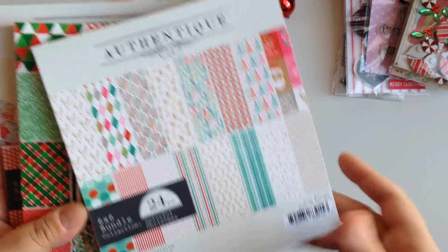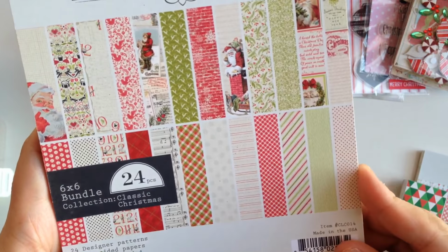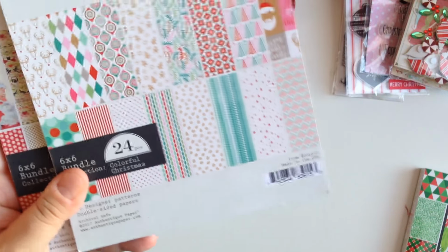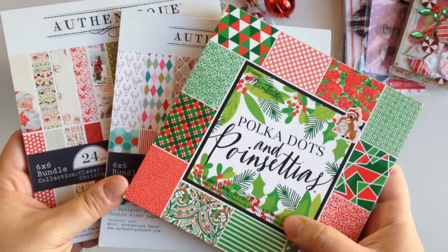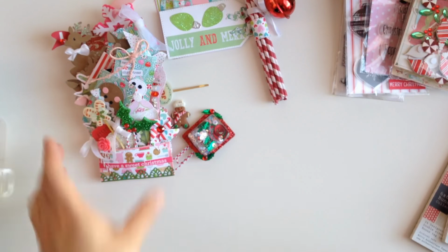And then she sent me this little pack of cutouts and stickers. Totally spoiled me. And on top of that, she sent me 3 paper pads, you guys. She sent me the authentic bundle collection. This is beautiful. Do you guys see the paper on this? She sent me the polka dots and poinsettias, and another authentic, which is the classic Christmas, and I think this is colorful Christmas. 3 paper pads, you guys. Oh my god, thank you so much, Jody. I appreciate it so much.